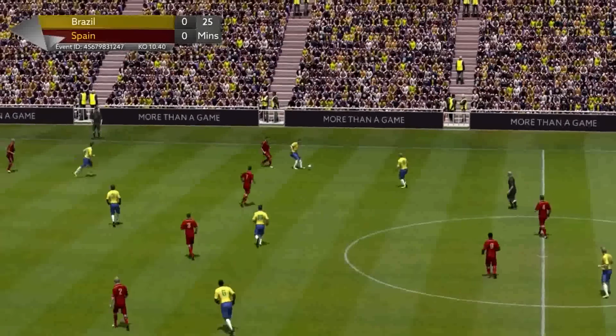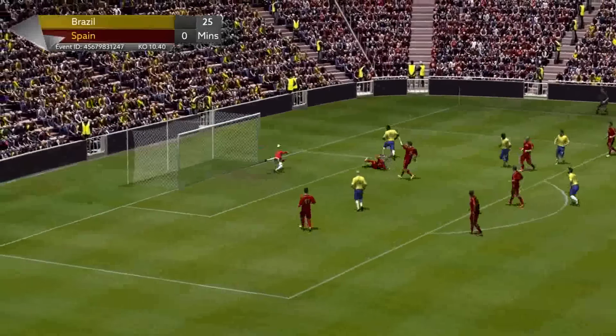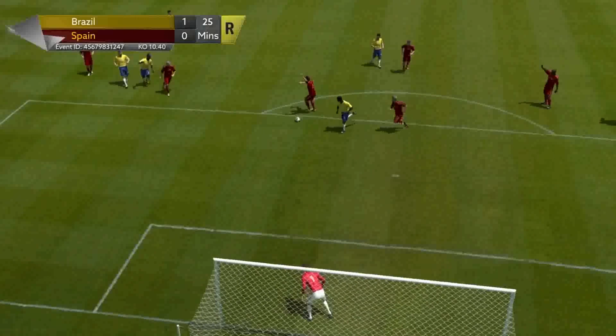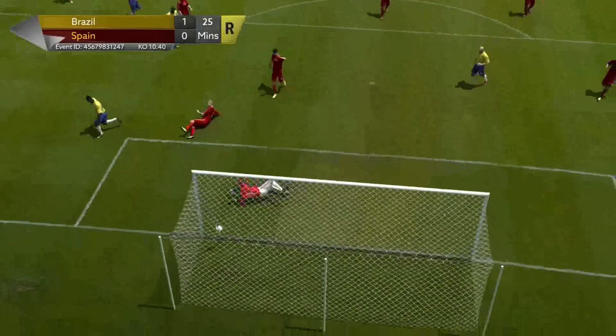Once more the Brazilians looking to build, they've started to find their rhythm now. Intricate football, can he finish it off? You bet he can! Brazil ahead! It really was a lovely piece of classical football and it deserved the finish.